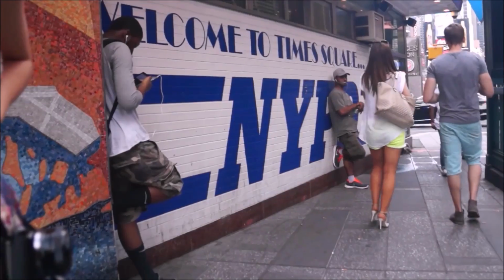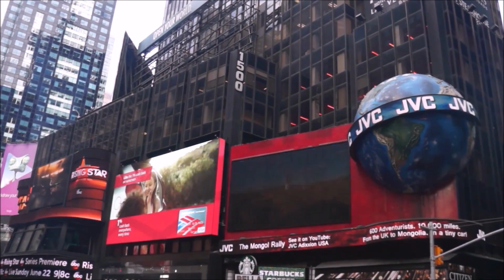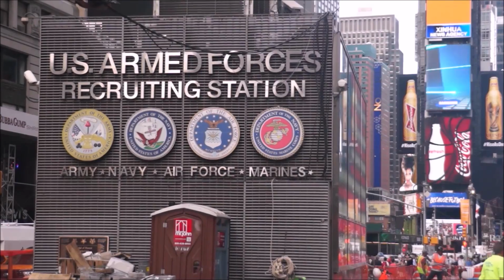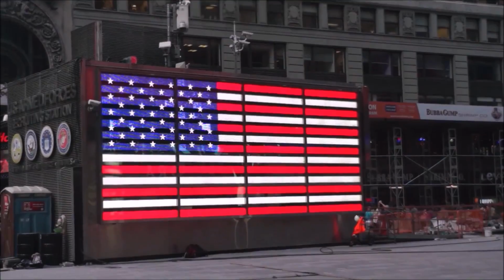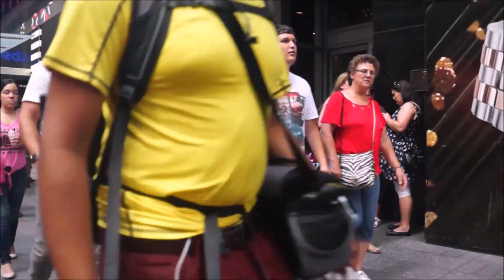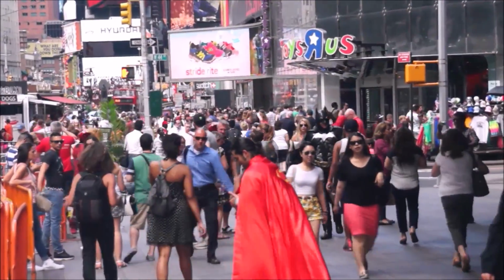Times Square, the busiest intersection in all of New York City. If you're going to be visiting, I recommend you come at nighttime when all the lights are on and it's just crowded. Times Square has often been nicknamed the center of the universe and the crossroads of the world. An estimated 330,000 people pass through here daily.